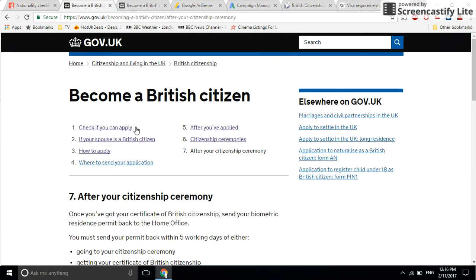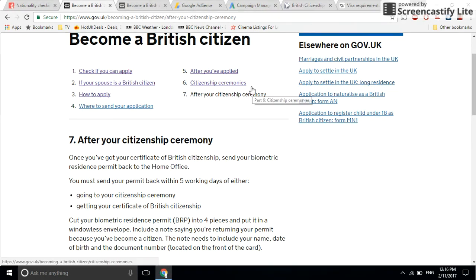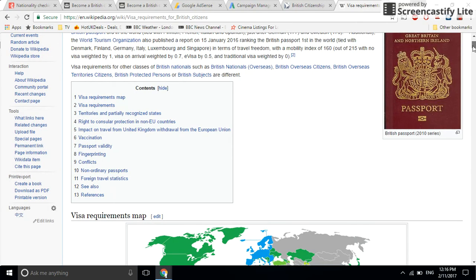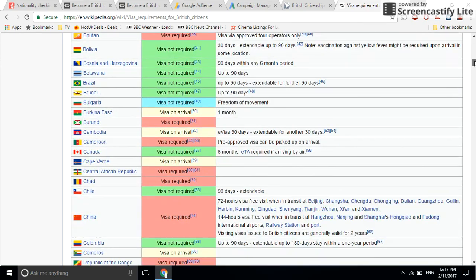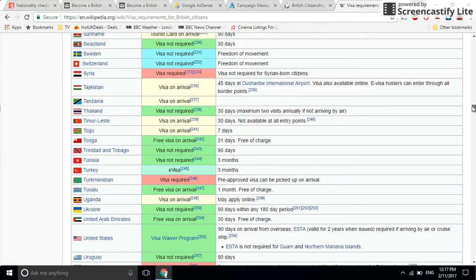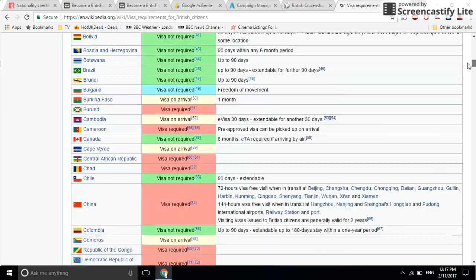So go through this link, and you'll have other links which will support you. Everyone has a different circumstance and different history, and you might have a different case. This is very helpful. In terms of how useful it is, it is one of the most valuable passports in the world. If you're traveling to most countries, it's very hassle-free travel. Either you don't need any visa, like in the European Union, or you need an e-visa or a visa on arrival in most of the countries. You can see this is a Wikipedia link, and the countries in green are the majority of the countries, and it's very easy to get a visa compared to having a passport for any other country. So that's one of the benefits of having a British passport.